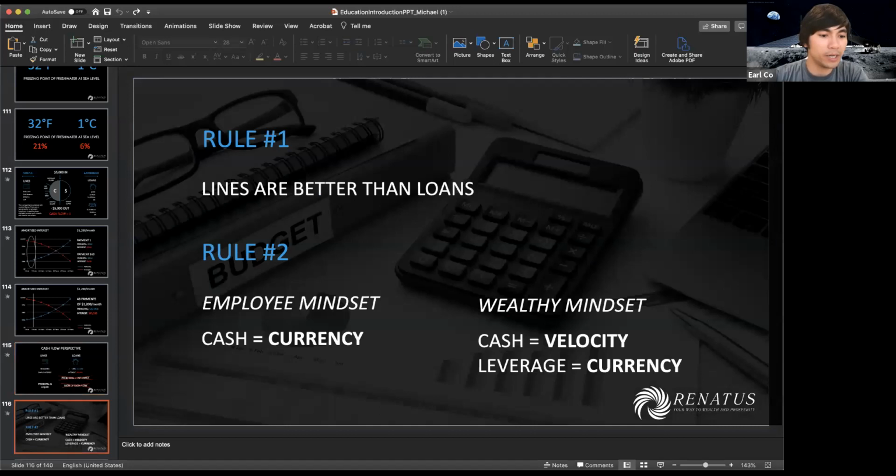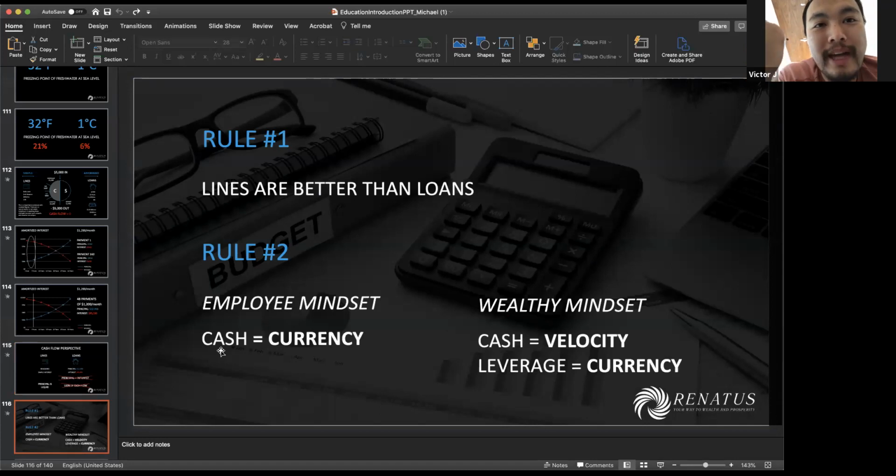So rule number 1 is lines are better than loans. And then rule number 2 is that, as a W-2 employee, a lot of people live paycheck to paycheck where their cash is their currency. They get the money, they spend it, and then they're stuck. I get rule number two, especially after learning the house thing, where if your house goes up 20%, you're up 200K on a 1 million house. It's not up 20% of your down payment. It took me a while to get it, but I get it. Yes. Lines are better than loans.